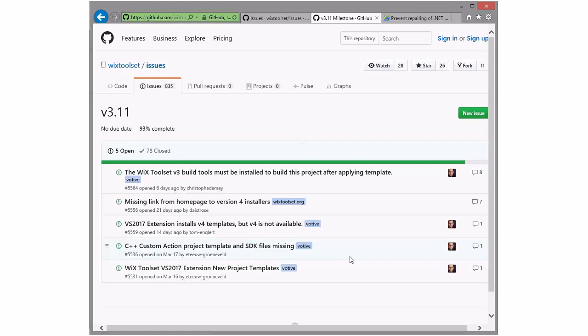I'm hoping there's little to no change inside the core toolset, although I think there may be something to lay out the lib files in a way that makes the custom action templates not horrible the way they are today. And then there will be some tweaks inside the extension, which in the future we can take Votive changes whenever we choose to, because they generally, like these outside of the C++ custom action template, do not require changes in the core toolset.